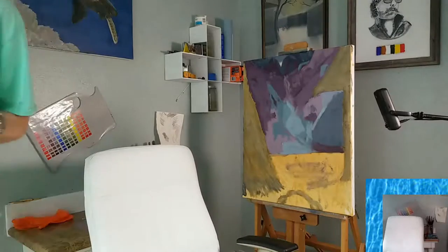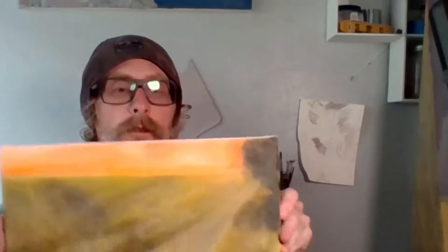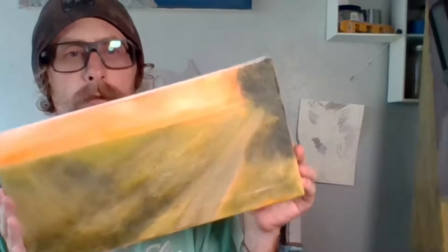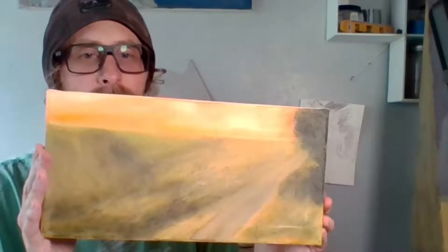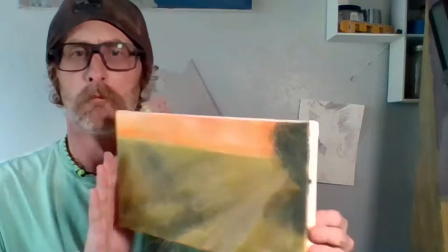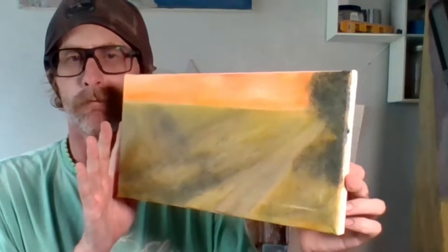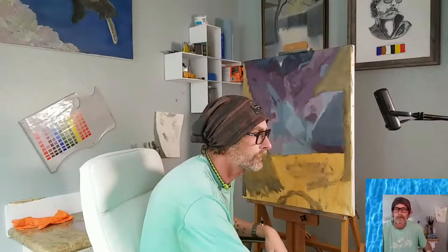Oh, I'll show you this one. So this is the only other scene that I ever made up off of my head, and it was supposed to be a blue sky, and, yeah, no tree or anything, but I didn't like it at all once I started working on it. So I totally changed it to what that was, which is pretty cool.